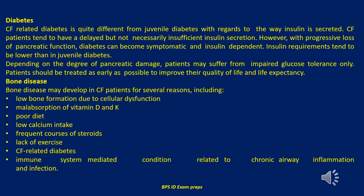Next we will talk about bone disease. Bone disease may develop in cystic fibrosis patients for several reasons, including: 1. Low bone formation due to cellular dysfunction. 2. Malabsorption of vitamin D and K. 3. Poor diet. 4. Low calcium intake.